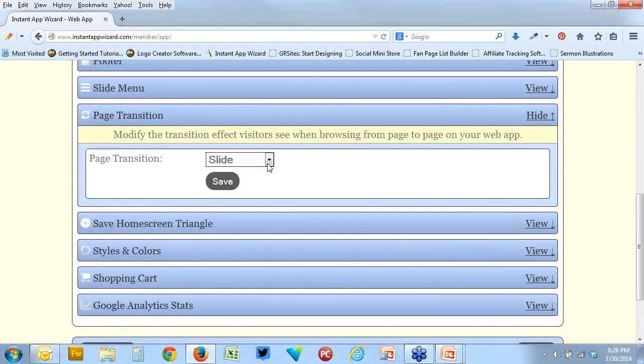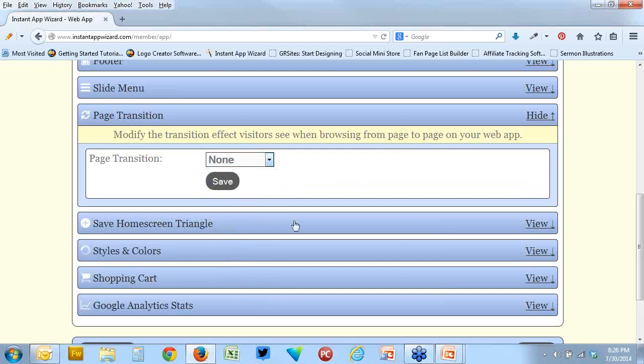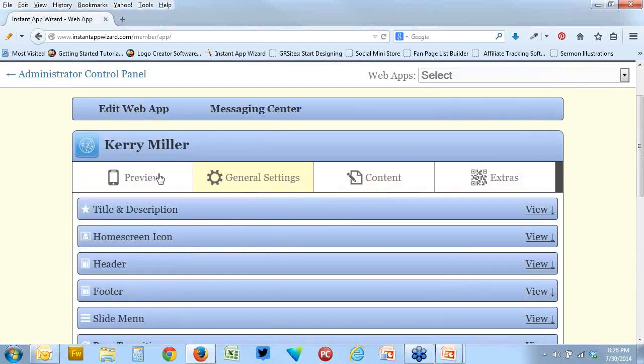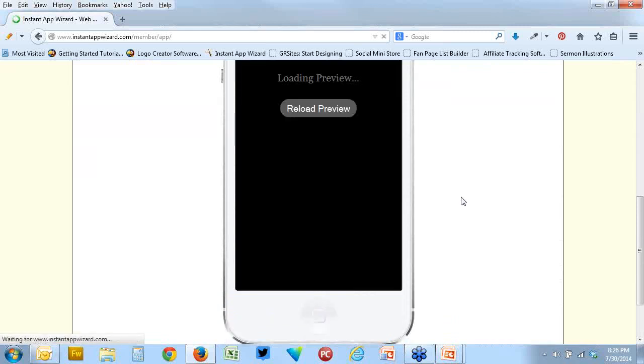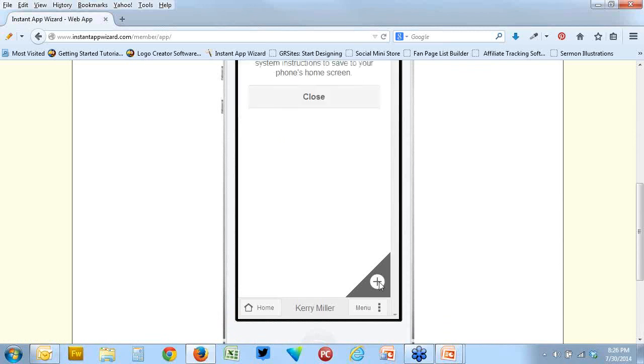Page transition, the same as the last thing. Slide up, fade down. Page transitions, y'all already know. I don't like them. I always pick none. Okay. Save to home screen triangle. Let me show you what this is. You know, there's always a save to home screen button. This is save to home screen triangle. Yes, I want it. Save. Let me go ahead and show it to you. See this button right here? That's the save to home screen triangle.